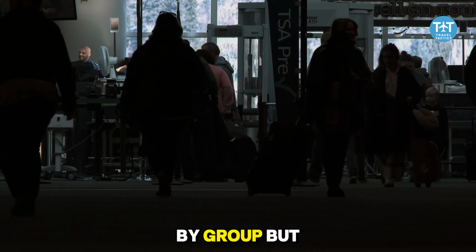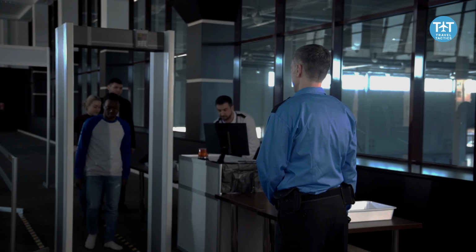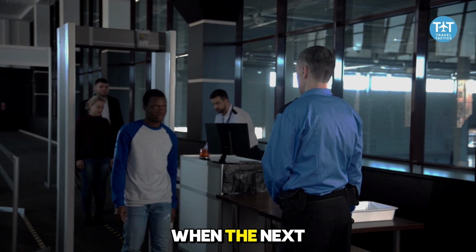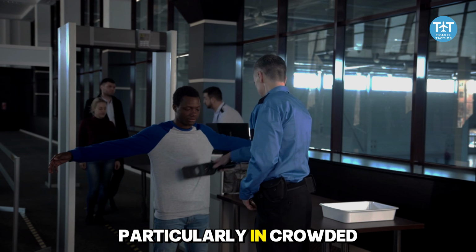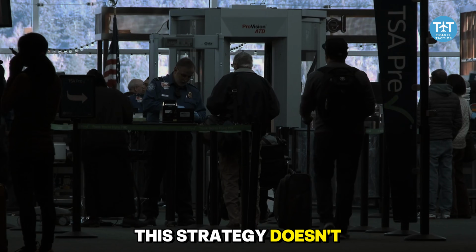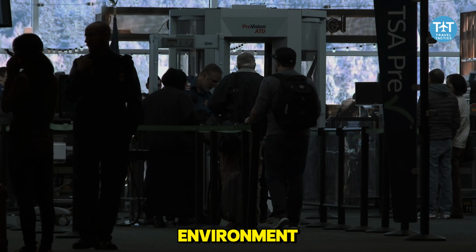Airlines do board by group, but gate agents rely on rapid visual checks to expedite the process. If you're already close to the lane when the next group is called, agents may wave you through without checking, particularly in crowded areas. This strategy doesn't involve sneaking or breaking rules. Rather, it's all about reading the environment.